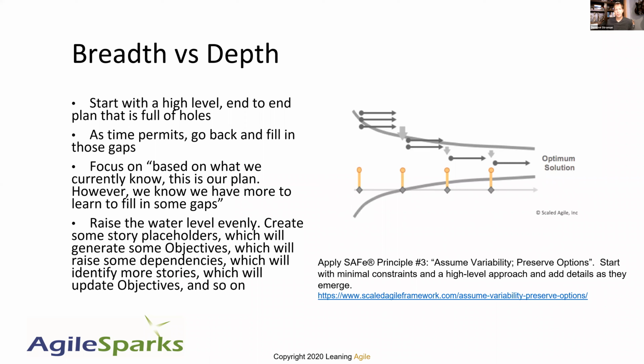Breadth versus depth. Again, start off with a very high level plan. I like to see teams, and some of the really high functioning teams in PI planning, they have a draft plan review ready in an hour, but it's full of holes. There's gaps, there's things missing, and they go back and fill those in. But they have an end-to-end plan they could show if they needed to, and then they iterate on that. And that's what we're talking about, is as quickly as possible, get something down, learn from it, and then start to fill in the gaps in between.